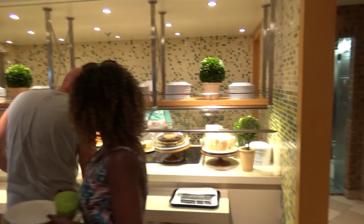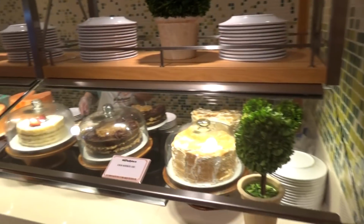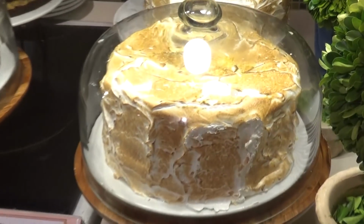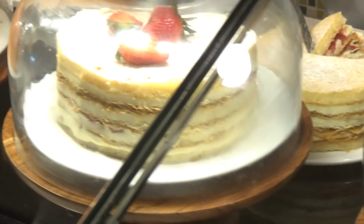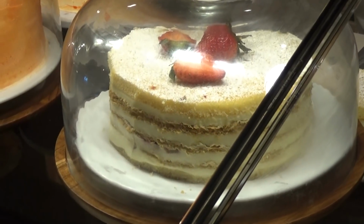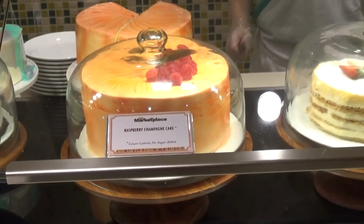on a Carnival ship, where they do the desserts during the lunch, and they do just giant cakes. And then you ask for which one you want. We got a lemon meringue cake, a German chocolate cake, a strawberry millefeuille. That looks really good. Tell you what, one will be enough. Let's keep moving along here. That's the winner for me. Raspberry champagne cake.